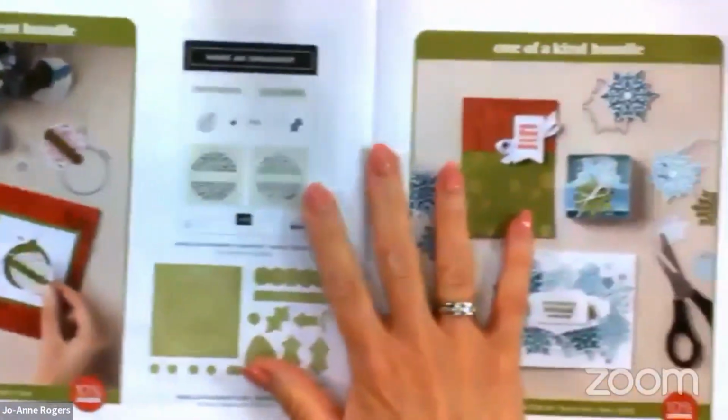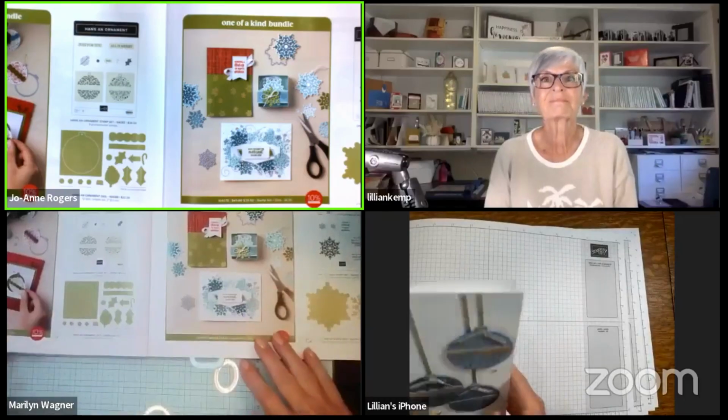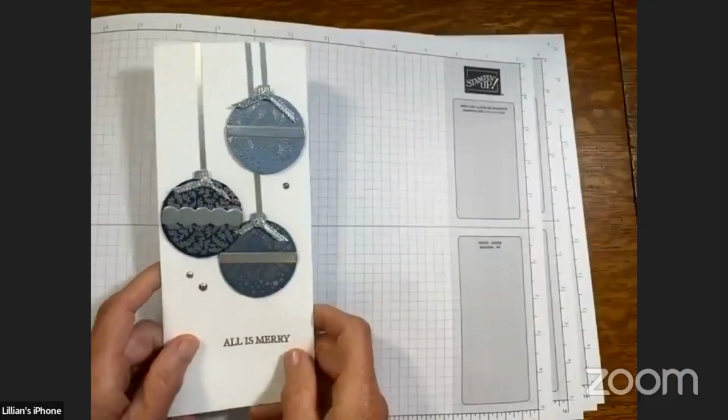Okay, those are those bundles. Let's move on to Lillian's got some other ones that she wants to share with us. So let me just spotlight her for you.